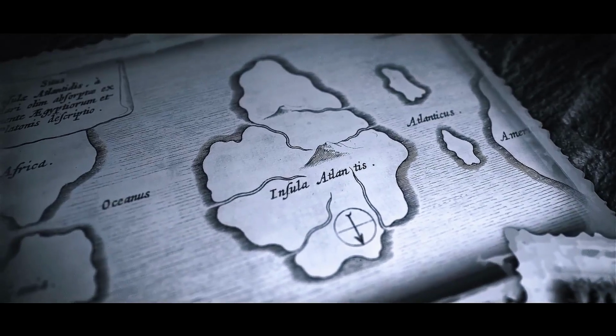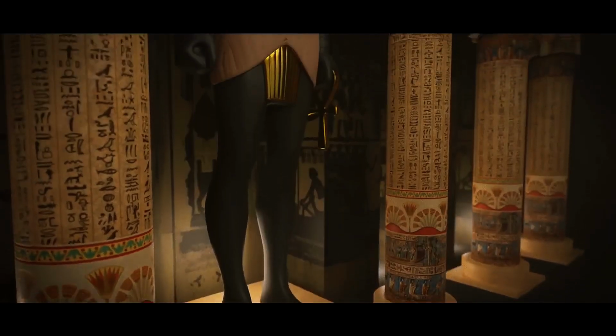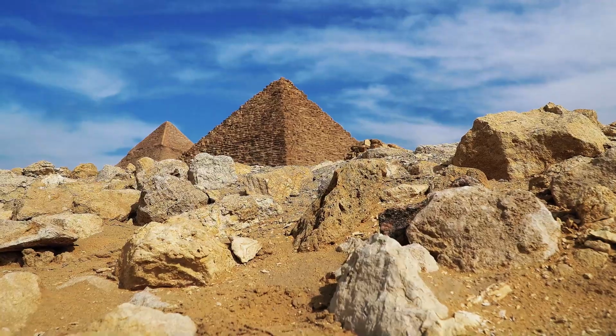Could the Sphinx have been a representation of that divine authority? Absolutely. Some scholars think it might even represent the god Horus, the falcon-headed god of kingship and protection. The Sphinx could have been the ultimate symbol of royal power and divine order, watching over Egypt's rulers and their tombs, ensuring that Ma'at, balance, and order was maintained.